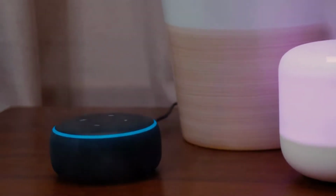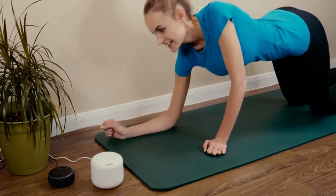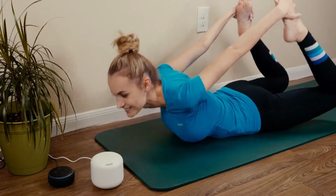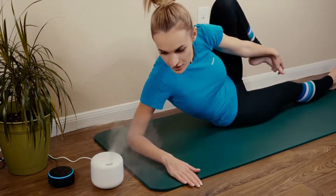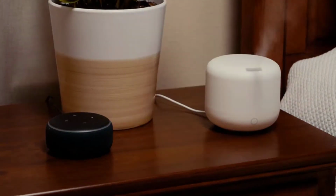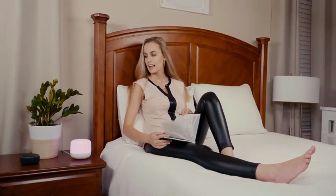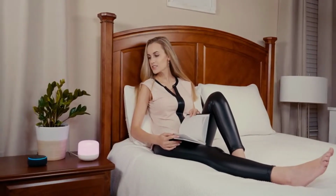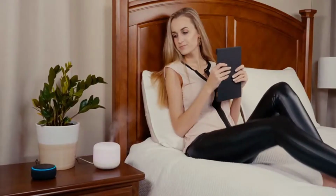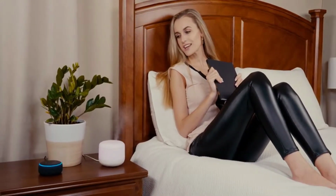various situations. For example, while exercising, simply say, "Alexa, turn on diffuser mist." And you can also add, "Alexa, set diffuser light to teal." When you turn on the room light, just say, "Alexa, turn off diffuser light," to adjust the lighting. Our smart diffuser understands even the most precise commands, like, "Alexa, set diffuser light to 20%," or "Alexa, set diffuser mist to 50%."